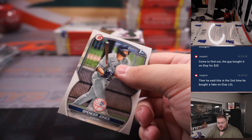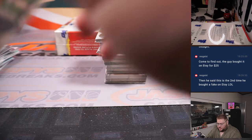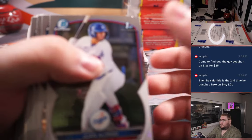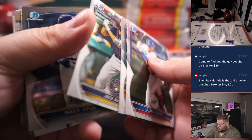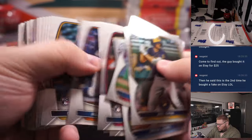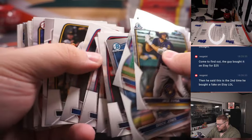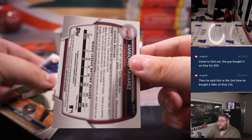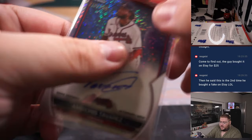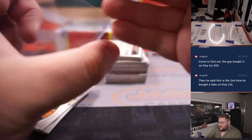Jones, one more for the Yanks. Nick's auto. Ambrose Tavares on the speckle, 211 out of 299 for Jordan and the Braves.